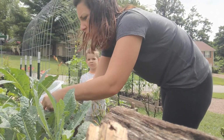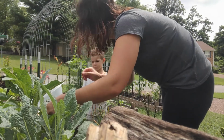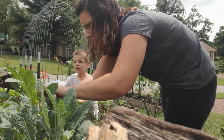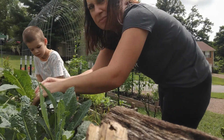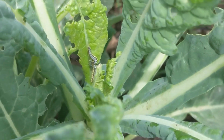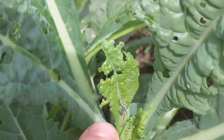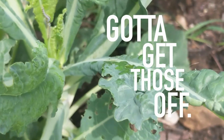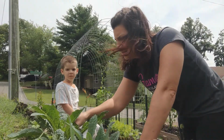Yes, we're gonna pick these worms off first. Oh, you got your scissors? Come here and look at all these worms. Look in here. This is what we're fighting right here. I can't find those worms. They're right here, buddy. You see them? Yeah. Gotta get those off. Gotta get them off. Yuck.